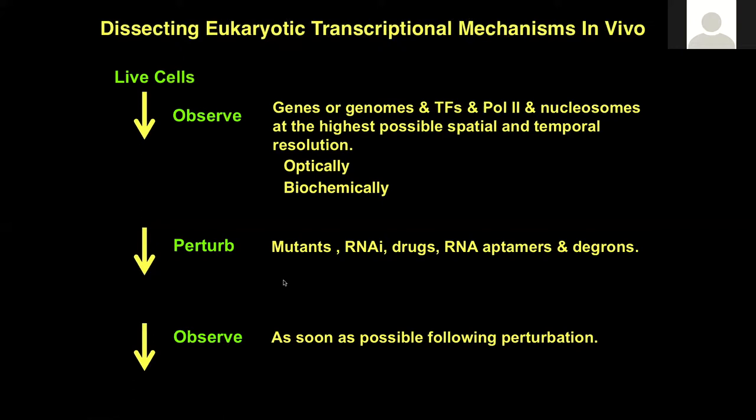And our reasoning is that you could look at genes and genomes and transcription factors and the polymerase, the machine of transcription itself, and the nucleosomes. If we could look at these at the highest possible resolution, both spatial and temporal, we might be able to learn something about transcription and how it works, and at least put some limits on models that we're considering.